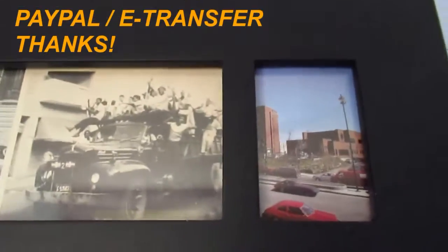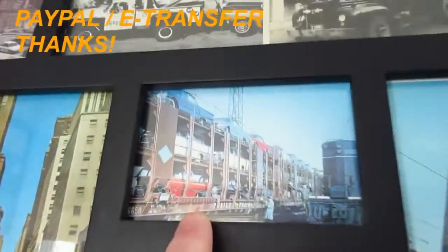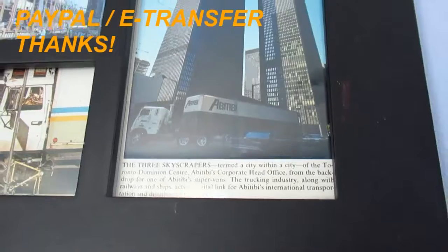20 bucks. Montreal, Montreal, Montreal. New York, New York. This I don't remember where. And that's in Montreal. Or Toronto. No, it's Montreal.